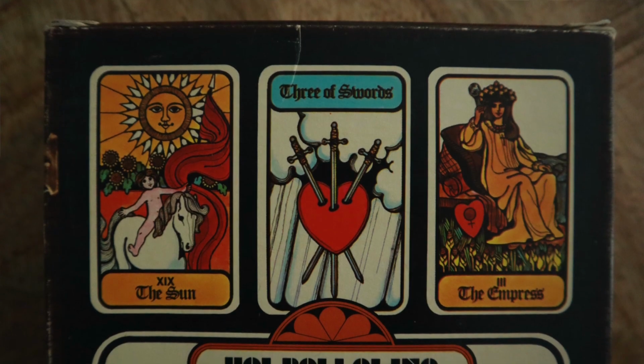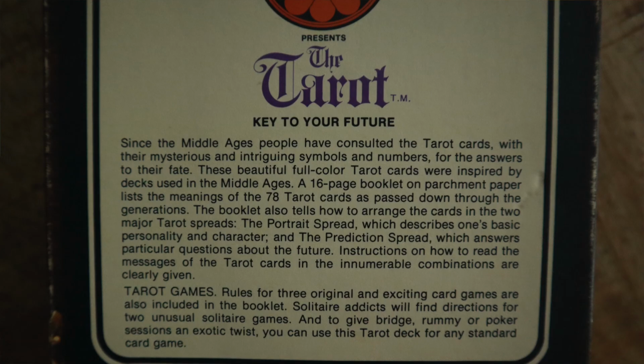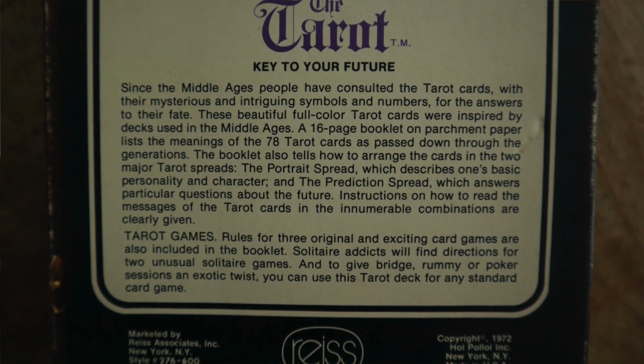Now I have this one, and it says, Hoi Polloi Incorporated presents the tarot, key to your future. Since the Middle Ages, people have consulted the tarot cards, with their mysterious and intriguing symbols and numbers, for the answers to their fate. These beautiful full-color tarot cards, they are beautiful, were inspired by decks used in the Middle Ages. We have some spreads that I want to at least share with you because I haven't had the chance to go through this wonderful looking booklet just yet. I said when I unboxed this wonderful gift that I was going to read the booklet, and I haven't done so yet, so this is my chance.